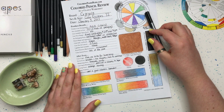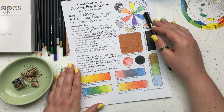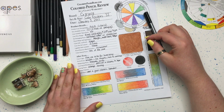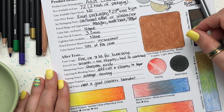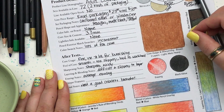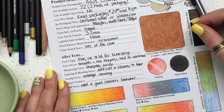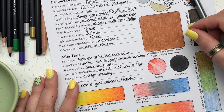Okay, so after performing the tests, my final thoughts and notes on all this was that the core usage is fine. Of course, when you go into the burnishing tests, I used more than I thought I would, because I had to push so hard and work so hard because of the slippery feeling of the pencil. The core is a very smooth core when you're doing light to medium pressure, but as soon as you have to move into layering, you have to work pretty hard and push pretty hard to make the pencil do what you want it to do.